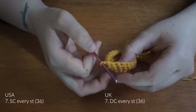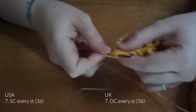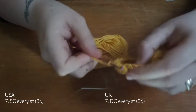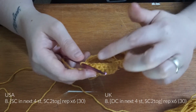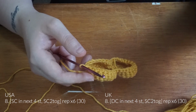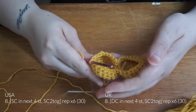So next round is single crochet all the way around, or for us Brits, double crochet. And the next one is to single or double crochet in each of the next 4 stitches, and then single crochet or double crochet 2 stitches together in the 5th and 6th stitch, and this should reduce your stitches from 36 down to 30.